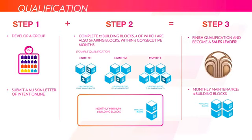So there's an example laid out there of someone qualifying. They do 3 the first month, 4 the second month, and then 5 in the third month, for a total of 12. And you can see that there were 2 sharing blocks the first month, 1 in the second month, and 1 in the third month. So this would be someone that became a new sales leader.